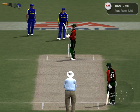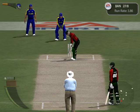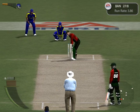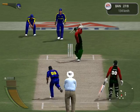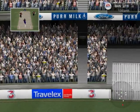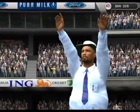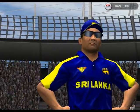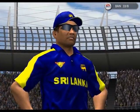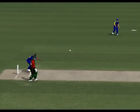Malinga continues. Arnold is after it. That's over the rope. 6 runs off Malinga. That moves him on to 10. That's a demoralising sight for any bowler, seeing the ball sail over the fence. We can have a look at that again.